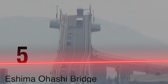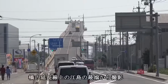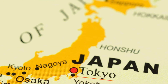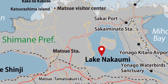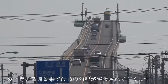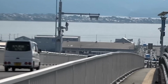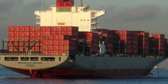Coming in at number 5, we have the Eshima Ohashi Bridge, a structure that resembles more of a roller coaster than a typical bridge. Located in the Chugoku region of Honshu in western Japan, this bridge spans a mile across Lake Nakaumi, connecting Matsue and Sakai Minato. Initially constructed to facilitate the passage of large cargo ships towards the open sea, the Eshima Ohashi Bridge gained fame for its incredibly steep and hair-raising slope designed to allow ships to pass effortlessly beneath it.